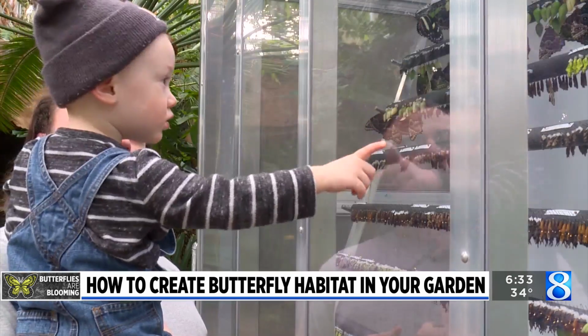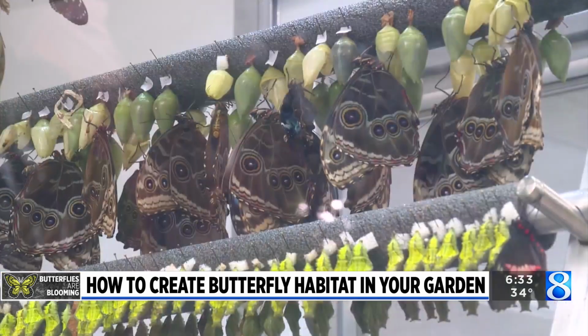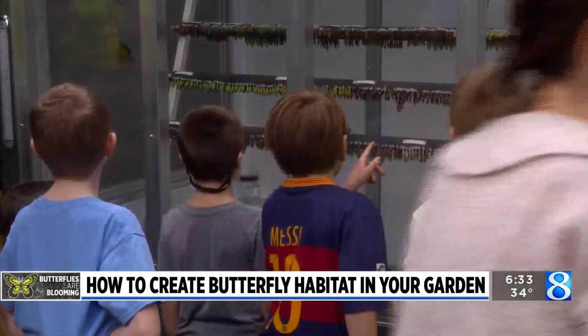I think people are going to be flooding into this exhibit in the coming days. But unfortunately, these insects are struggling outside of the exhibit. But there are things that you can do in your very own backyard to support them. If people experience butterflies, it'll be really hard for them not to care for them as well.